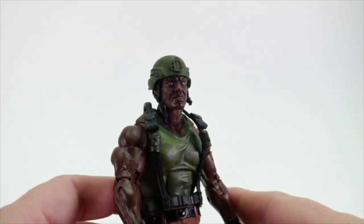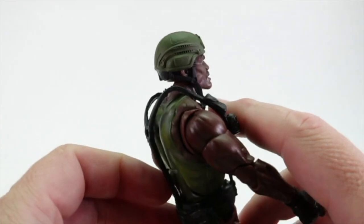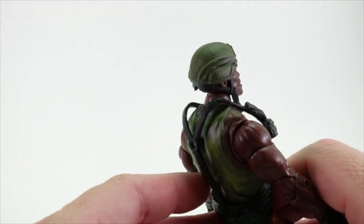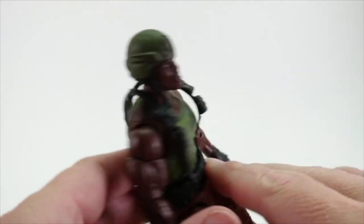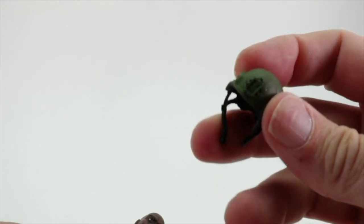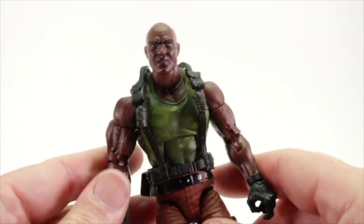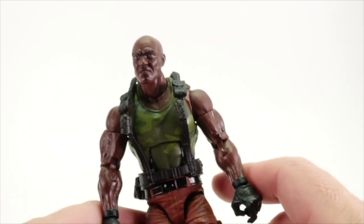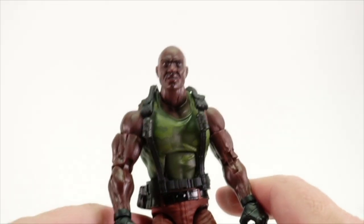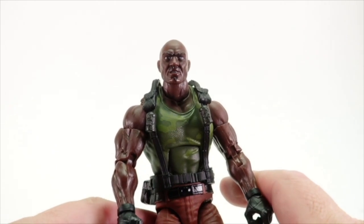And it does fit on there nice and tight. It's got some pretty nice detailing on there. So it's not just like a smooth helmet like the old 3 3/4 inch one was. And overall, I think it looks pretty good. And you've got the straps that hang down. They don't attach or anything. But again, I prefer Roadblock without the helmet. But if you did like your original Roadblock figure, if you displayed it with the helmet, then this version also comes with that, which I think is a nice nod to the original figure.